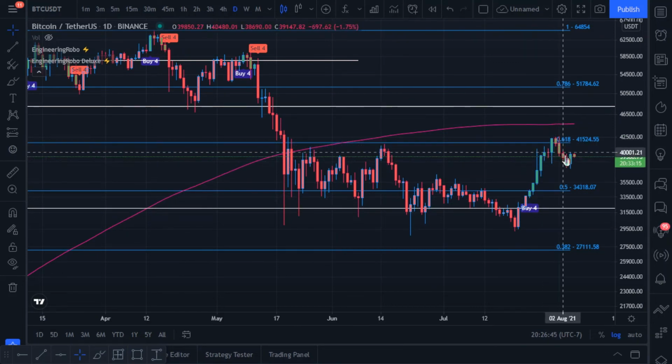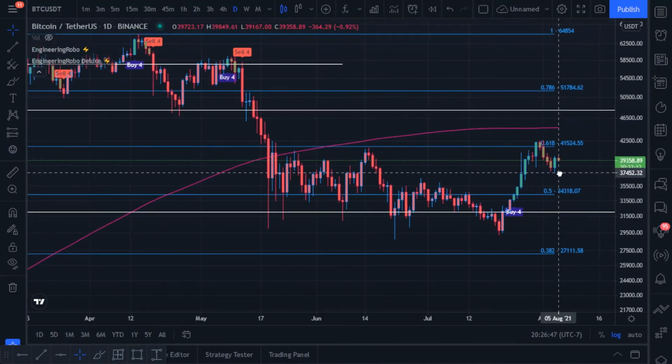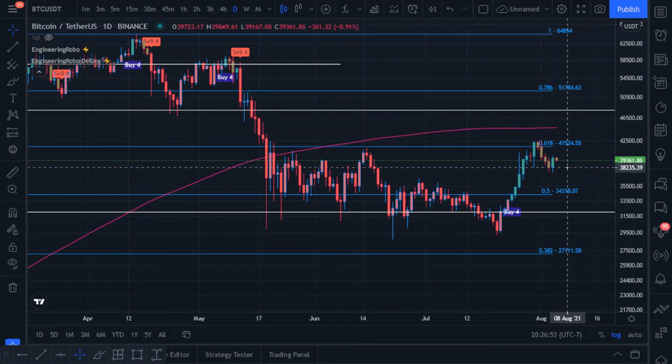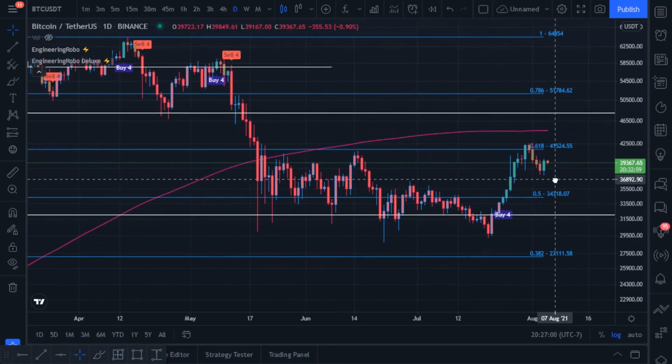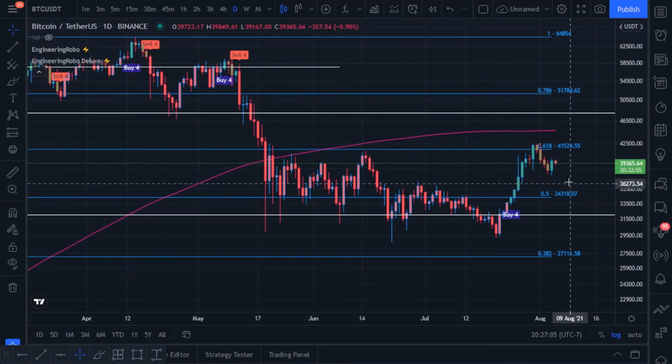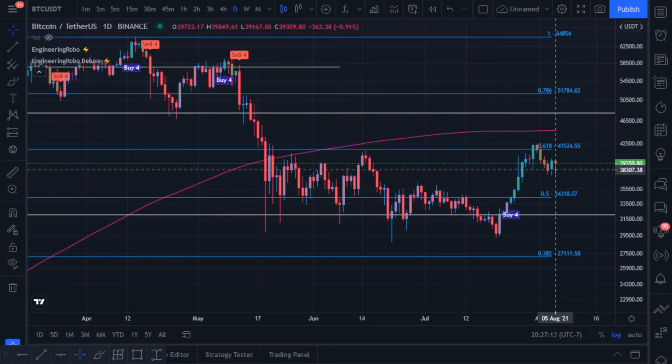I do suspect perhaps a couple more days of sideways is necessary before we can solidify support all along these levels. My full pullback target for this retracement is going to be 34K. If price action were to return to that level, I do believe that would perhaps solidify a pretty significant bottom at this range and would be a great time to be buying Bitcoin, and we could very much suspect some continued upside.